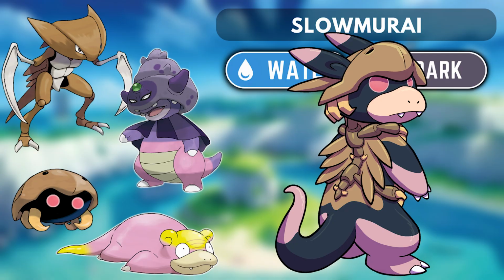I really like that. So up next, we have a Slowpoke and Kabuto evolution. This is so cool. When a Kabuto attaches to Slowpoke's head, it evolves into Slow Mirai. This one's going to be water and dark type.